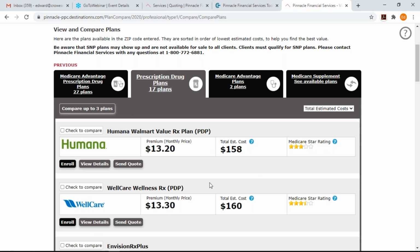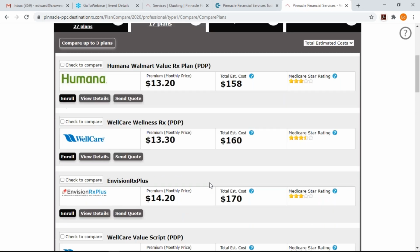And what this is going to do is it's going to show you a list of PDPs. It's going to show you the monthly premium and then total cost. I haven't entered any drugs yet. So what this is going to do is it's just going to take the monthly premium times 12 for the total cost. Once I add drugs, that number will change. It's a quick and easy way to see which plan has the lowest overall cost, premium, deductibles, and copays for your client for the year.